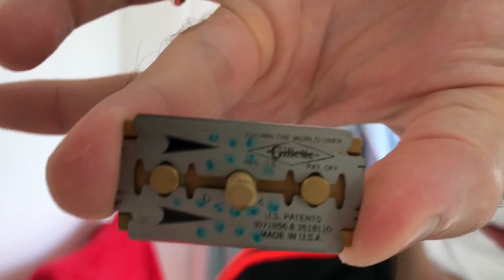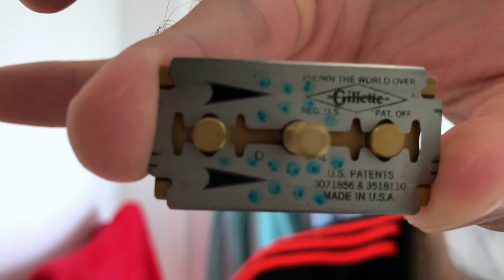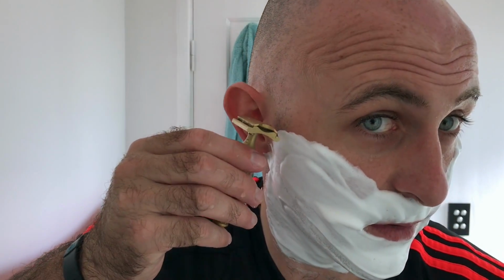Right, I've got 2, 4, 6, 8, 10, 12, 14, 16, 17 shaves on the Gillette Super Stainless. So this is shave number 18. I've got 2 days growth today. I didn't shave yesterday, I had a day off work. And I thought, stuff it, I'll give a 2-day growth shave the following day, obviously today. And let's just see how this performs on its 18th shave with 2 days growth.